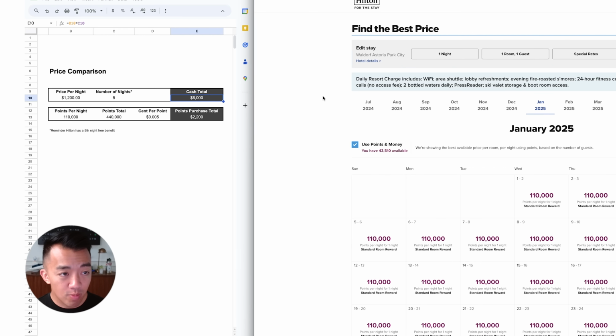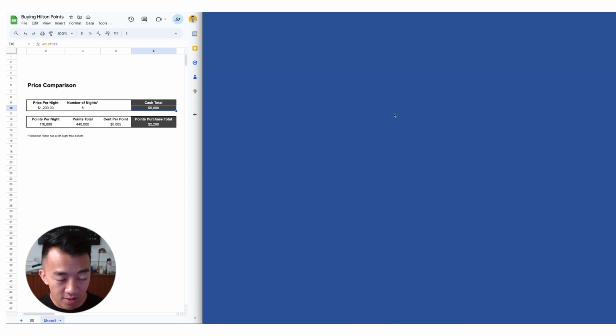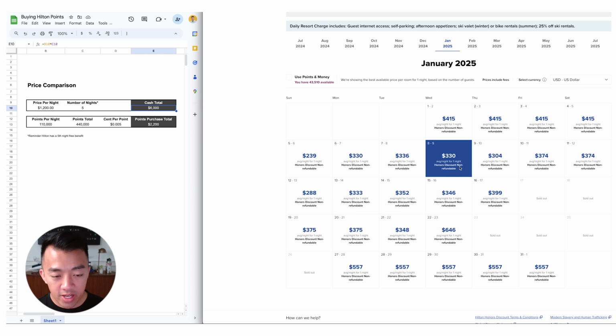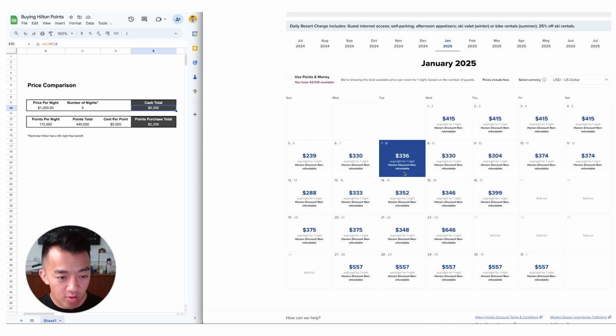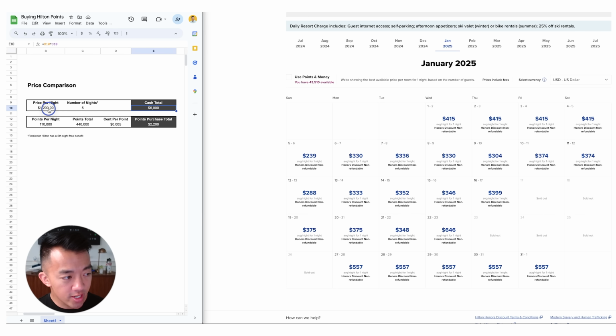If we take another example here, let's go back to Park City and let's do the DoubleTree by Hilton Park City, for example. So looking at the nightly rate here in January, it's around 330, 304, 374. Let's say on average, it's like $340. And we're gonna stay 5 nights as well, and so total cash cost of $1,700.